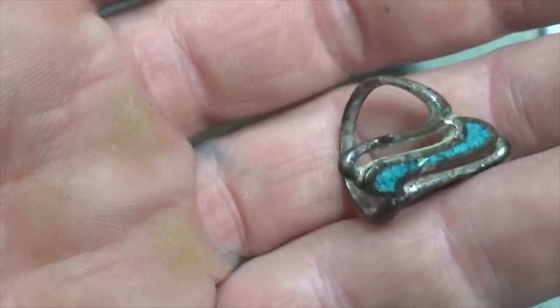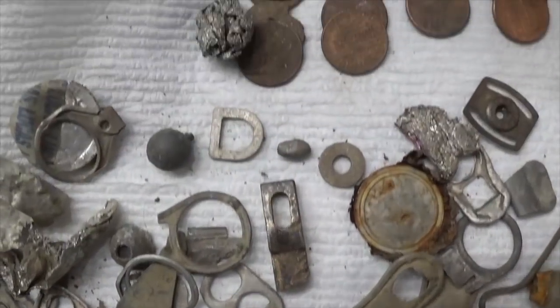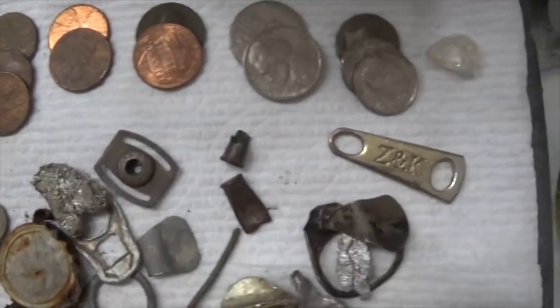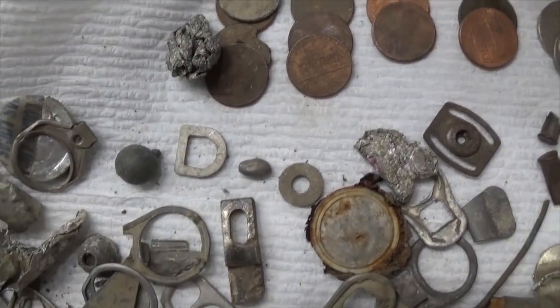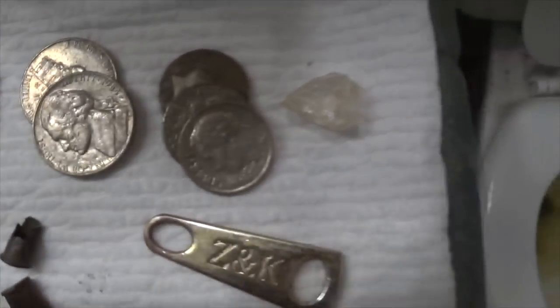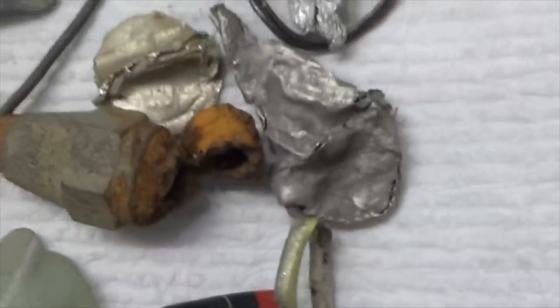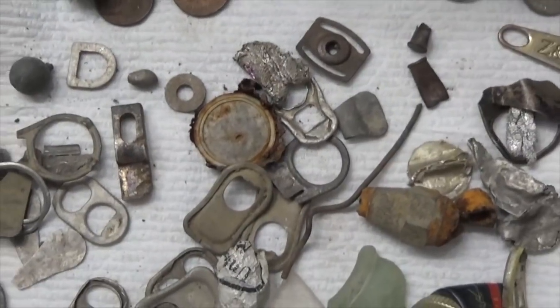So here's our cleanup for those two little stops. Not bad. Not bad. There's our pennies, nickels, dimes, and even zipper, pop tops, nozzles, caps, and such.